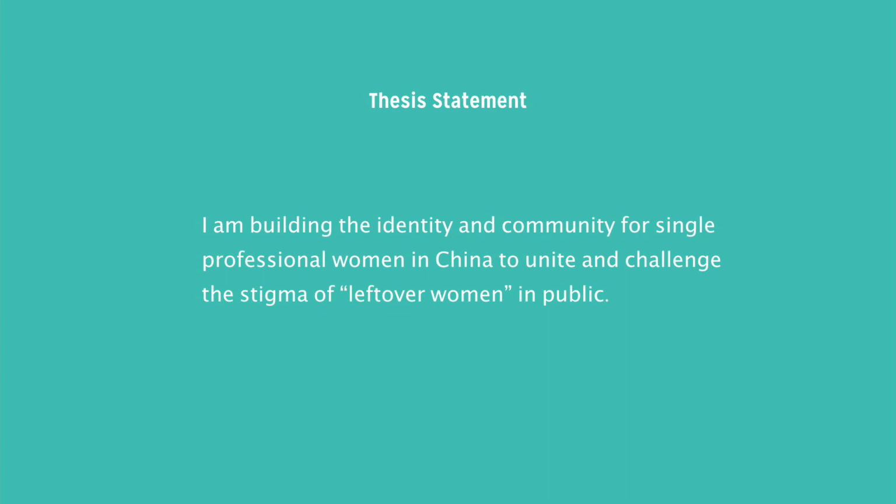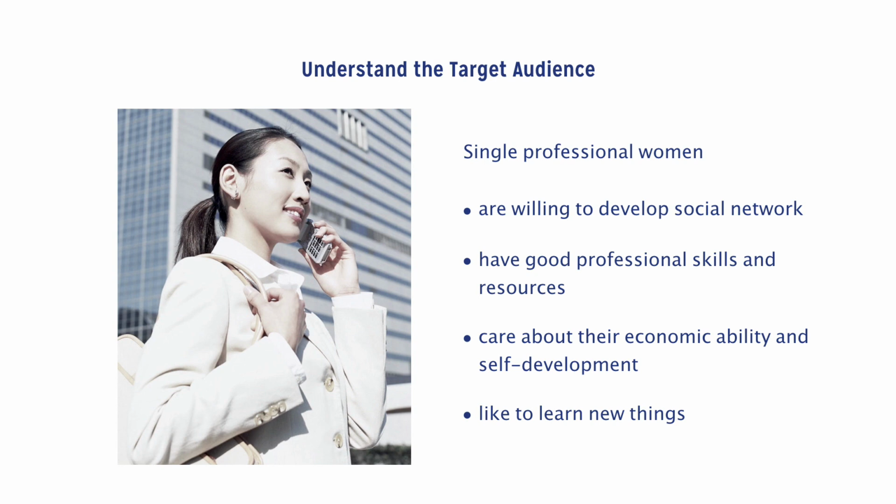So I'm building the identity and the community for single professional women in China to unite and challenge the stigma of leftover women in public. How did I do this? In the first place, I needed to understand them. I found that single professional women have good professional skills and resources, and they care much about social networking, as well as economic ability and self-development.